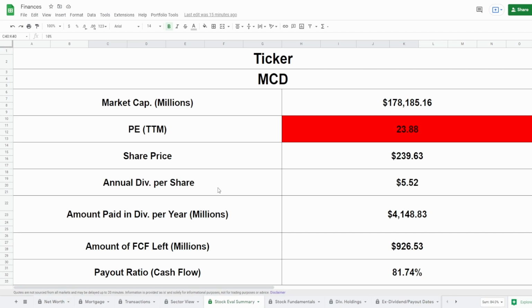All in all, when it comes to McDonald's, this is actually a company I considered adding to my dividend portfolio. However, looking at it now, I really would like for this payout ratio to come down a significant amount, probably to like 70 or 75%, right? Between that range. That's still above what I like. However, it is better than 81.74.